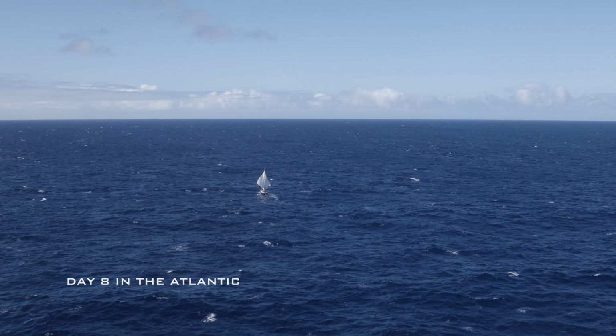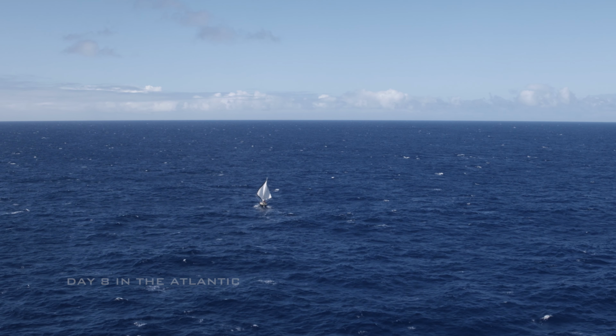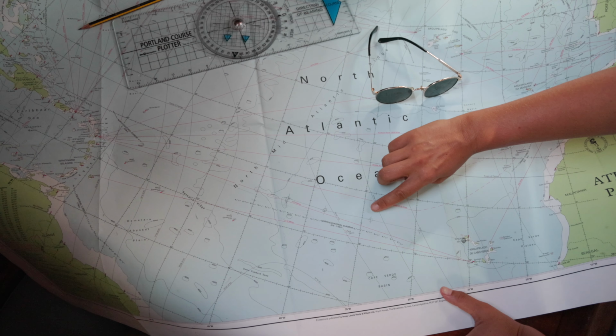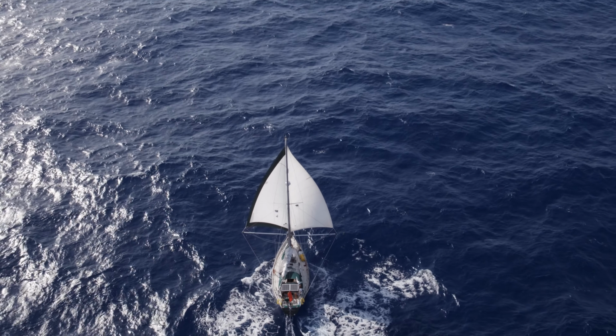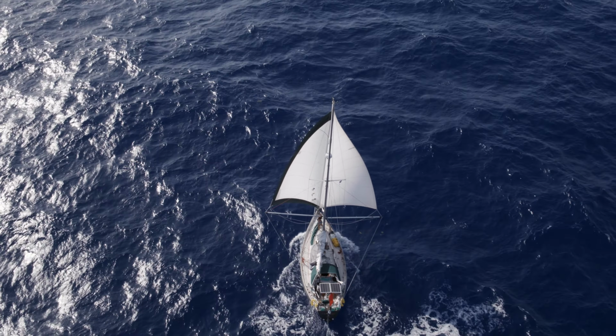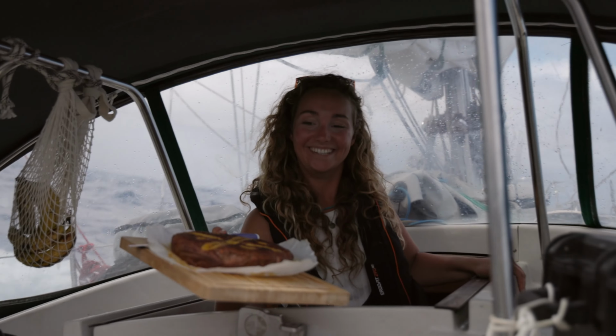Do you see this little speck in the Atlantic Ocean? Yep, that's us. We are still here. Happy waiting. What's this?